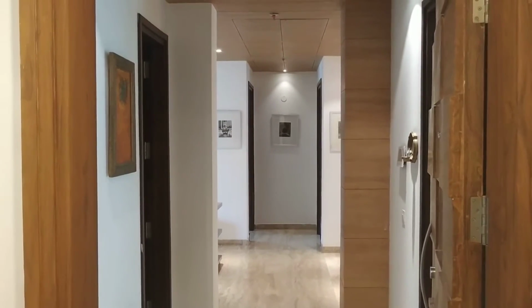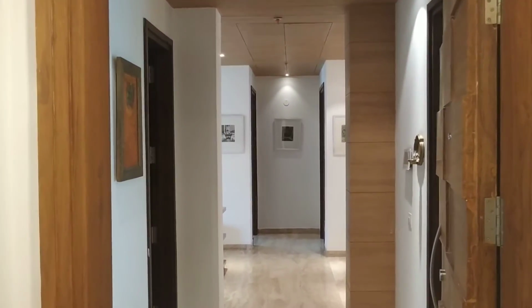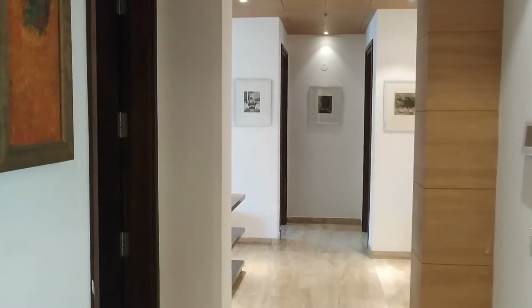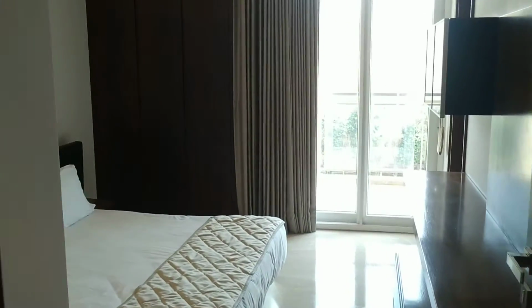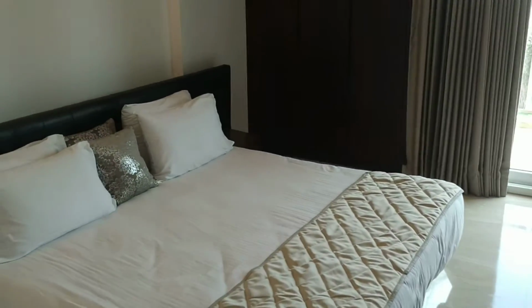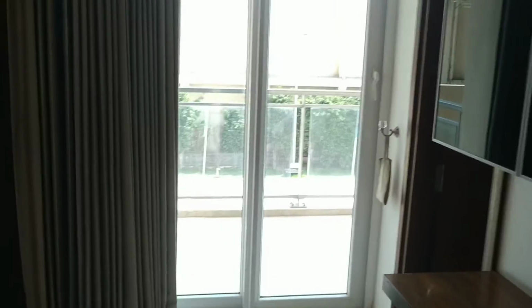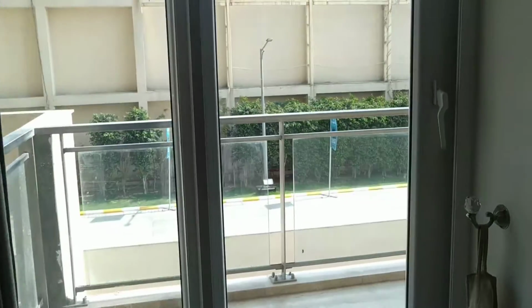Hi, this is Ambience Creation, Sector 22 Gurgaon, and this is the 3 BHK. Furnished 3 BHK, large and spacious. This is one of the bedrooms. And you see the cupboard fitted. Quite brilliantly designed 3 BHK. And you have got attached washroom over here.